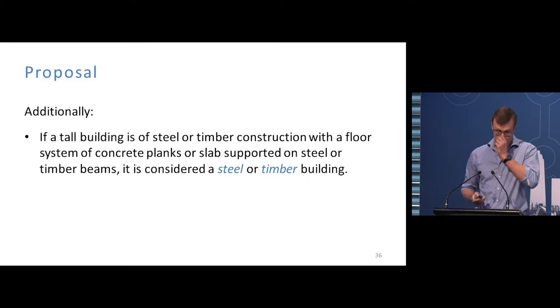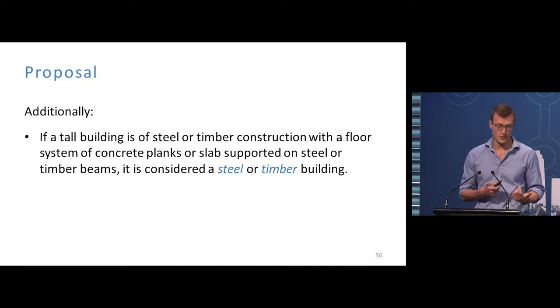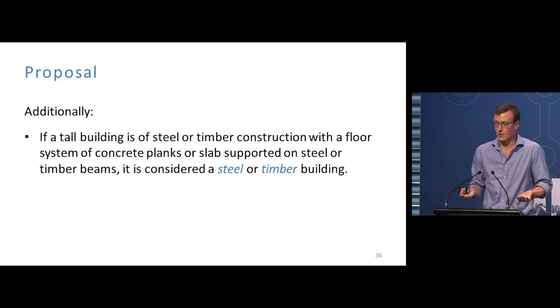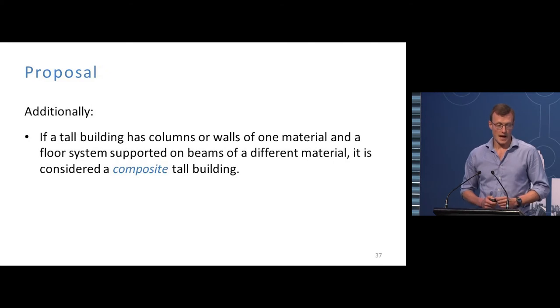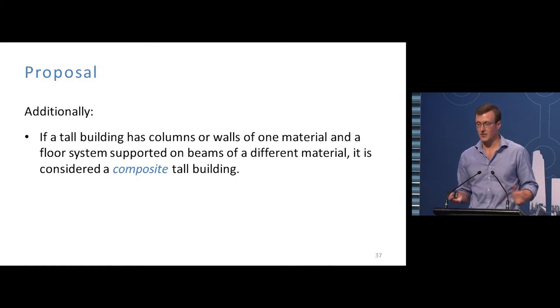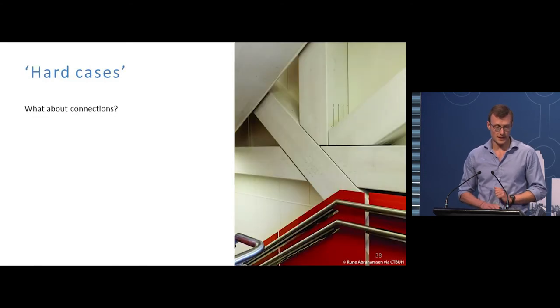And additionally, I think there's a couple more points we'd add. If a tall building of steel or timber construction has a floor system of concrete planks or slabs supported on steel or timber beams, it would be considered a steel or timber building. So if you're just using a concrete slab sitting on timber beams, in the same way that when you put a concrete slab on steel beams you'd consider it a steel building, you'd consider the timber building a timber building. It's just consistent. And if we have columns and walls of one material and a floor system using beams of a different material, it would be a composite tall building. So again, we're not really changing anything there.